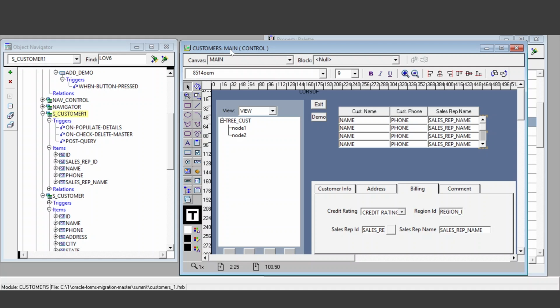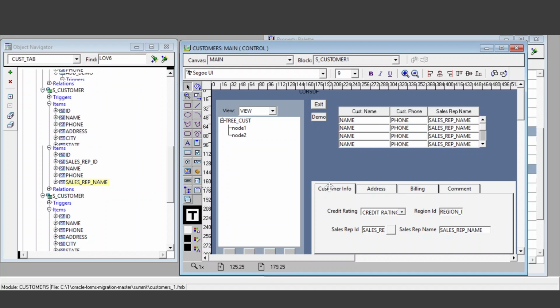Here, you can see an Oracle Forms application example. It's a quite typical customer's form created for a company selling sportswear. It has 5 data blocks, one of them named customers. It contains different columns like the customer's name, phone number, and the sales rep ID. Other data blocks allow you to drill down into additional information.